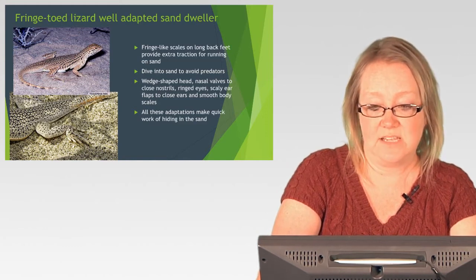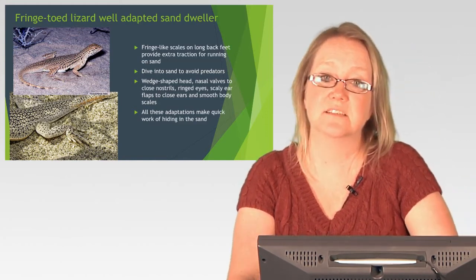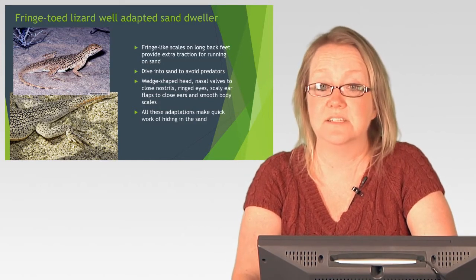So they have these fringe-like scales on their back feet. These guys, their protection mechanism from predators is actually to dive into the sand.